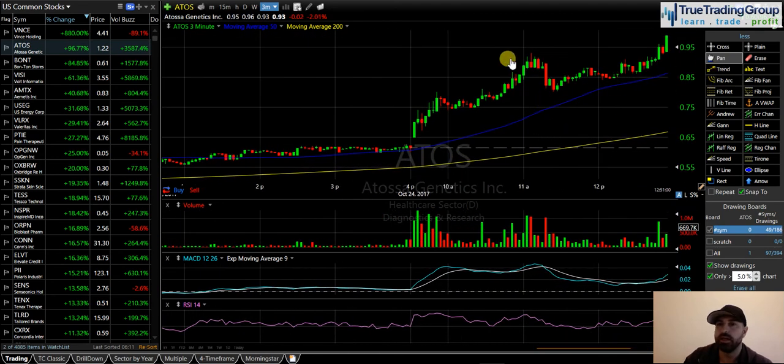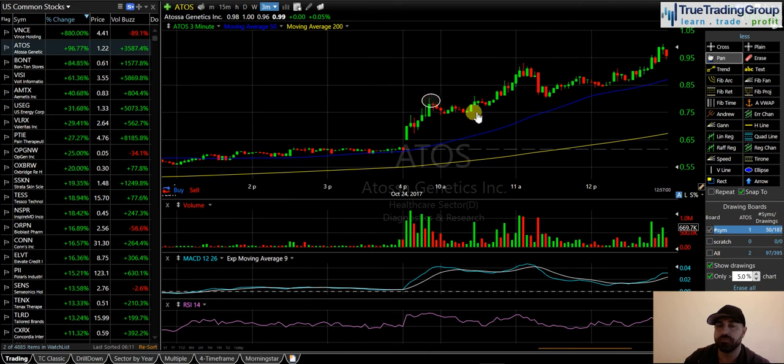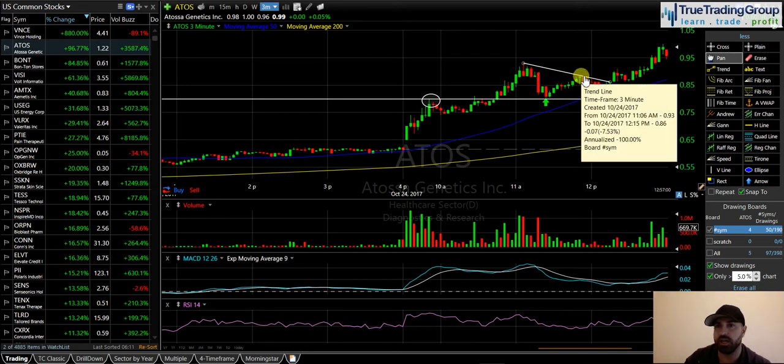After that high, it pulls itself in. But now, remember that previous morning high. Here it is. Here's that previous morning high. Once the stock broke it, where did it pull in and hold support? Let's draw another line across that previous morning high. Wow, look at that. Held support right there at 80 cents. Then you can draw another descending resistance line as the stock makes a lower high.